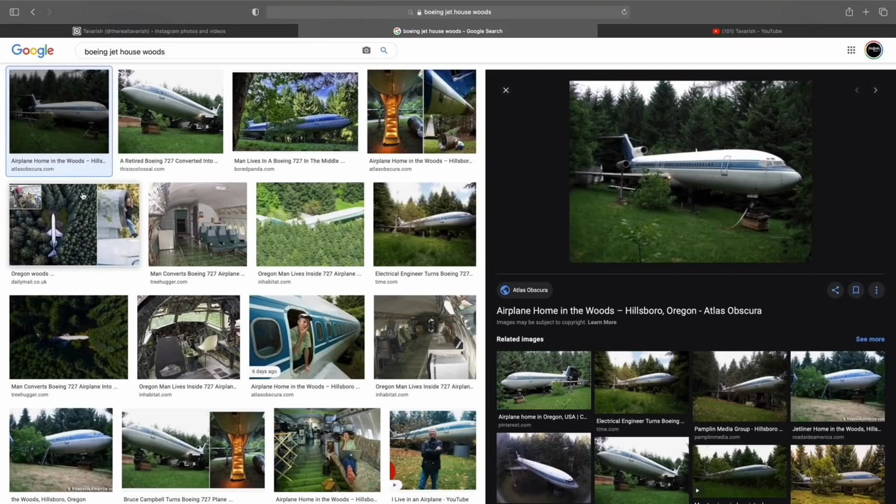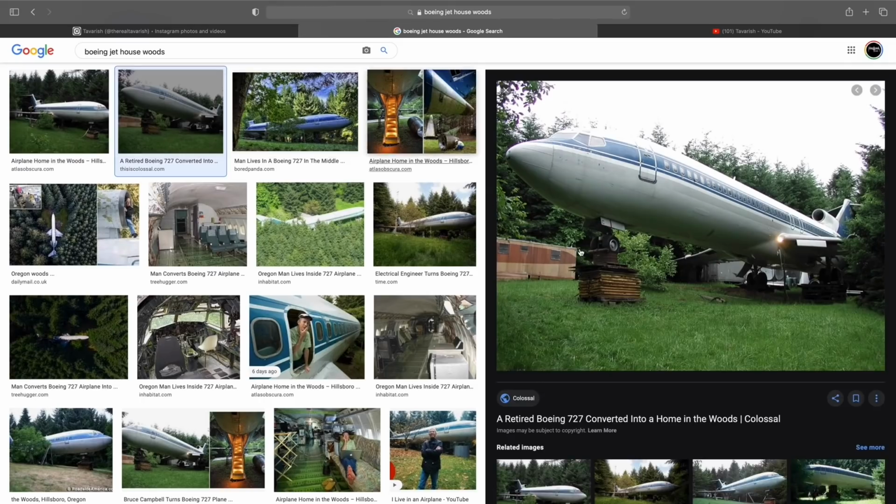There's some dude who plopped like a Boeing in the middle of the woods, like I think it's in Washington State or something, and turned a Boeing jet into a house. So he lives in a Boeing in the woods. Yes, he does. Okay, I mean, listen, if I had to guess, he has an underground bunker full of guns. Also, there it is. 100%. Oh, it's Oregon. Yeah, Oregon for sure. I mean, I wouldn't say underground bunker. I think he'd probably have another airplane full of guns.